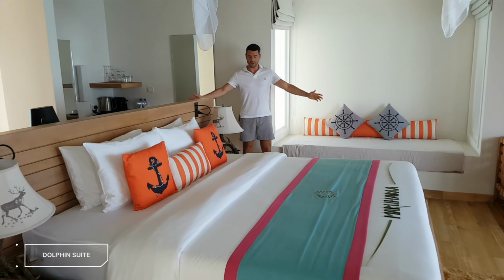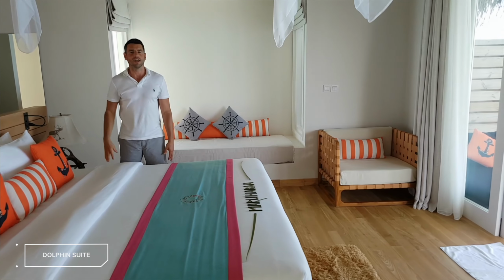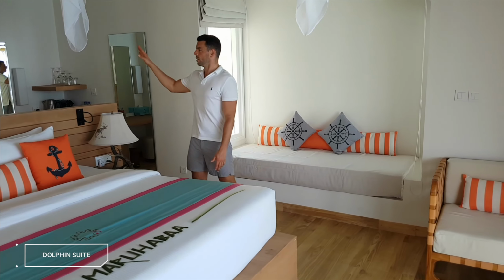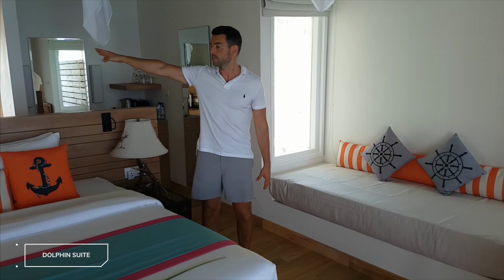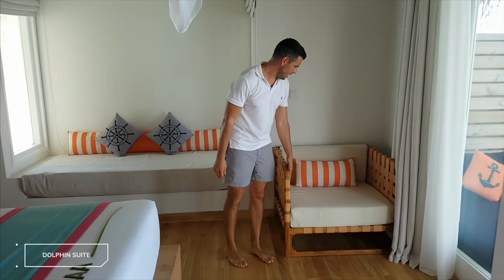Which, as you can see, is very spacious, huge big double bed with mosquito netting around, almost like a four-poster bed kind of vibe. There's wardrobes over there, mini bar area, office space behind. There's a nice seating area here, like a leather and wood armchair. And we'll finish off with views out to the lagoon again.